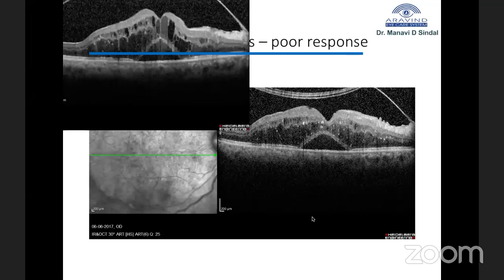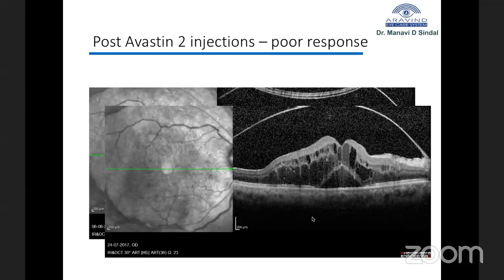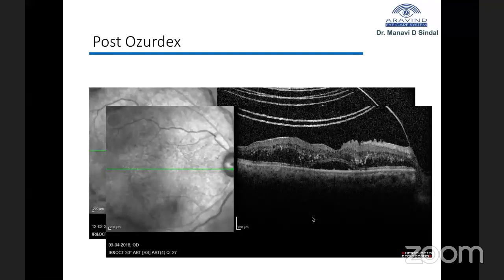There was significant reduction in edema, but it came back quite significantly. And so he needed an injection of Ozurdex. And following Ozurdex, the edema showed a good response. Now, the same gentleman's other eye had edema and very few, practically nil, HRF. And this particular eye showed a complete resolution of the edema with 2 injections of Avastin.